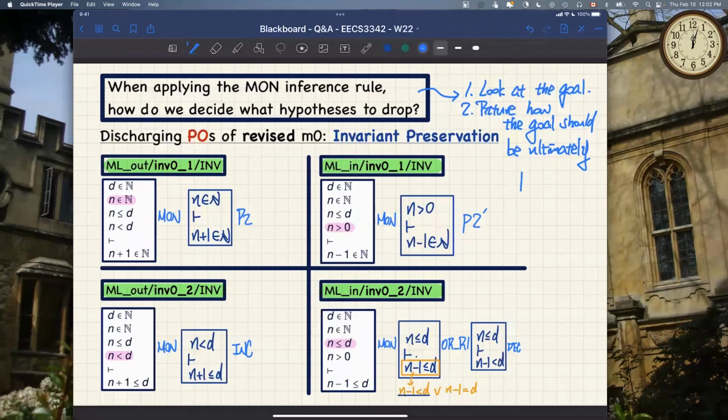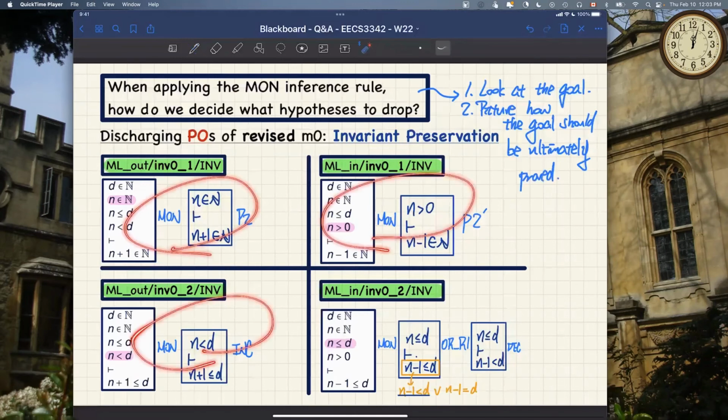Should be ultimately proved. Okay, let's now take a look. I try to put all the four final proofs for our four proof obligations together.